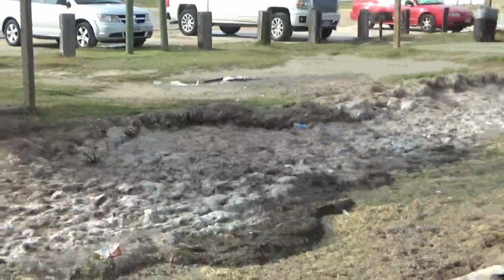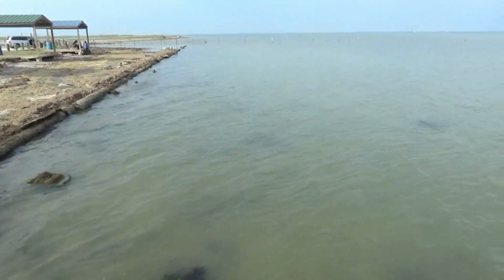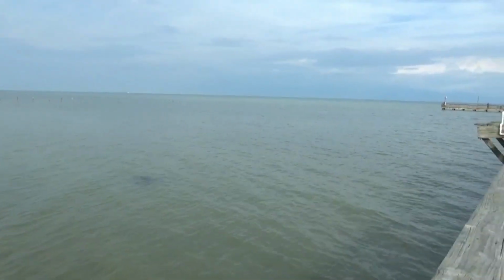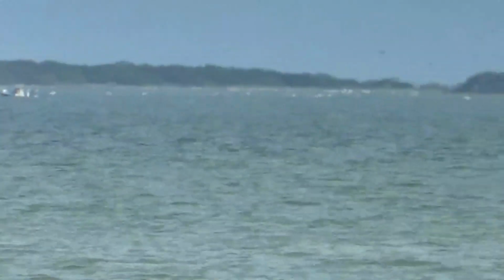By the way, this water is very calm because it's not on the open ocean. It's part of a really long bay, but the bay is so far out you cannot see it into the horizon there. Actually, over here you can see the bay, but it's so far out there you can barely see it. That's as far as I can zoom in.